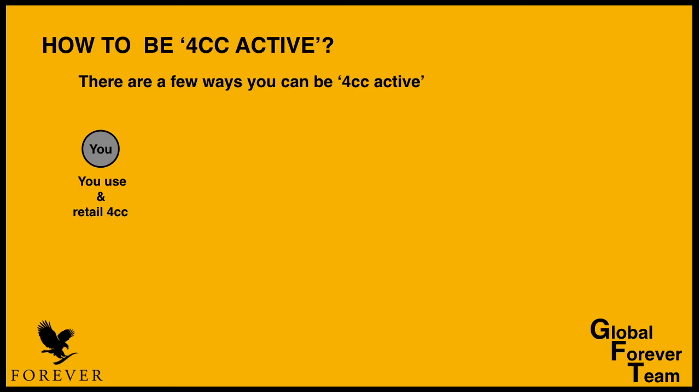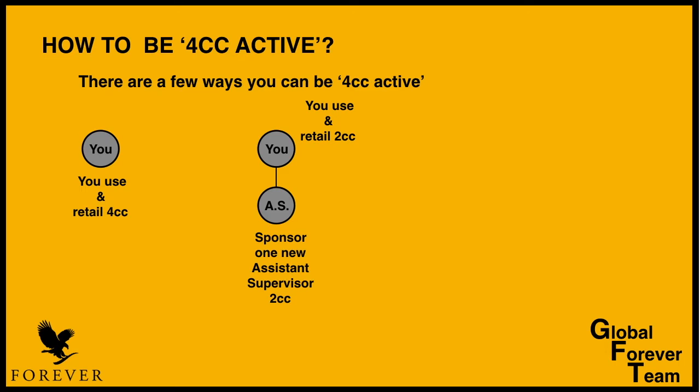We do actually want you to get to that level of retail and using eventually, so that you're actually doing 4ccs a month in repeat business. How nice would that be if you had enough customers that were purchasing 4ccs per month between them, so that your qualification to get paid is automatically done by your repeat orders. But when you're new in the business, obviously it's a lot to do just by yourself, but it is possible.